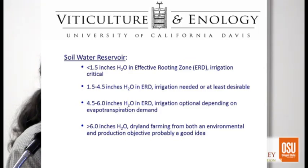to dryland production. At greater than 6 inches of water, dryland farming from both an environmental and production objective is probably a good idea. Production because you won't affect production, and you will have the water retention function service that it's playing in the environmental sense. If you're going to go to dryland farming, this is what I recommend to growers in Napa.